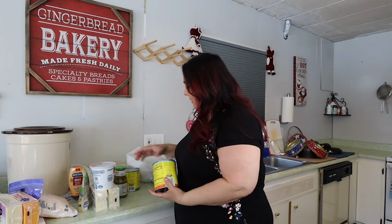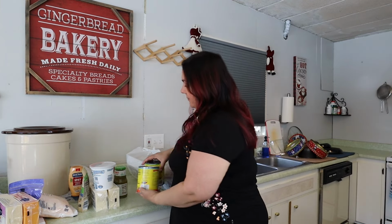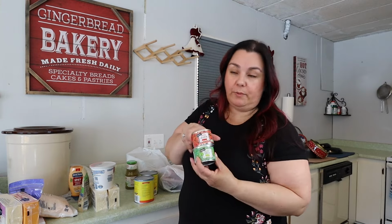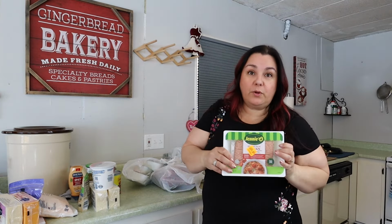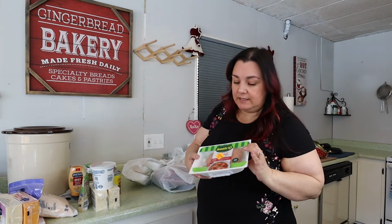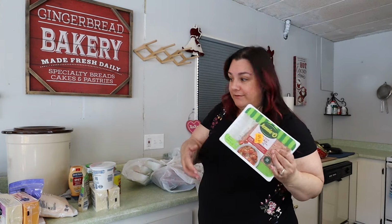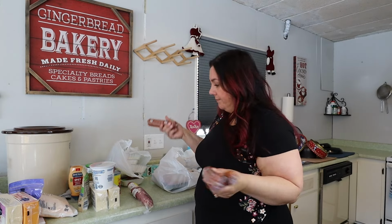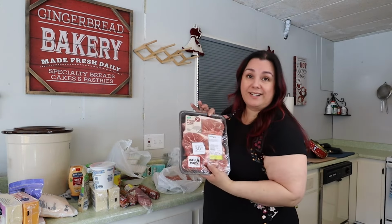Yogurt. I love making Mexican food, so we stocked up a little bit. Enchilada sauce, salsa verde, and some green chilies and jalapenos. I got four of these ground turkeys that are Italian seasoned because they were 50% off. I got four pork loins that were 30% off. Three chorizos, because I always stock up on these because we use them a lot. Some pork steaks.